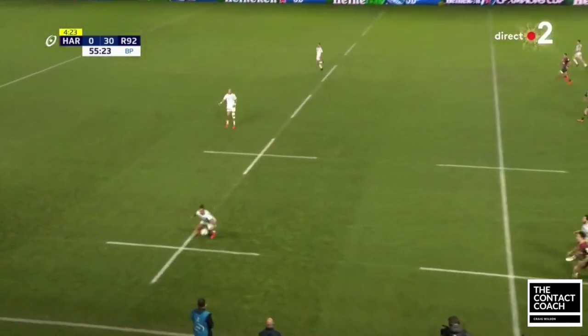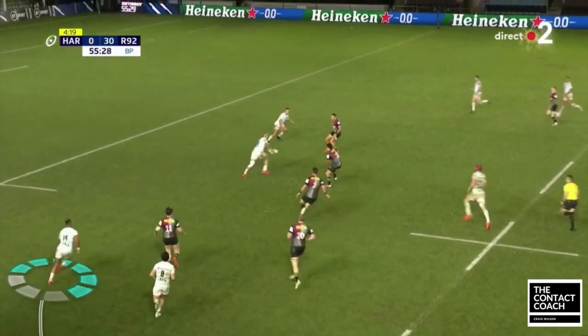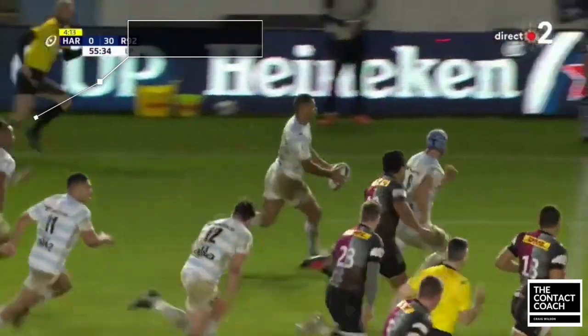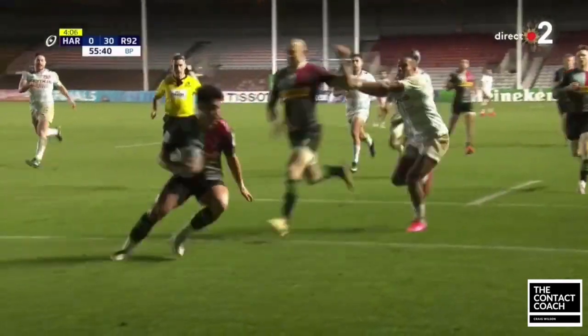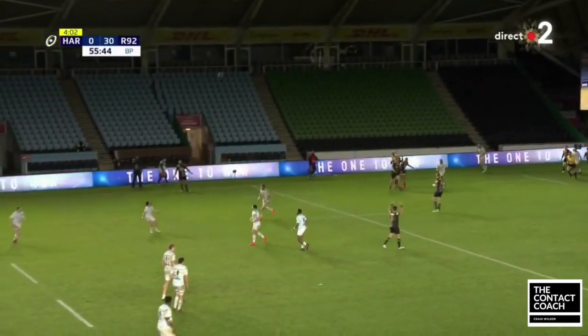Now from that resulting clear out, just watch Thomas here. So he gets the ball, bit of a fumble. Watch his work rate. He goes from one wing and he's working all the way around. Beale sees the space in behind. There's Thomas. Look at the work rate from him. Now he's got the chase. He's worked all the way around. He's put the pressure on Marcus Smith, who gets a kick away, but not a good one.